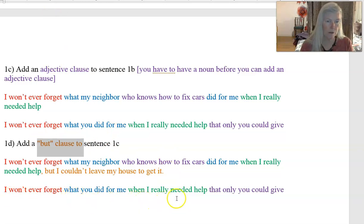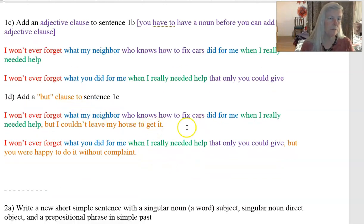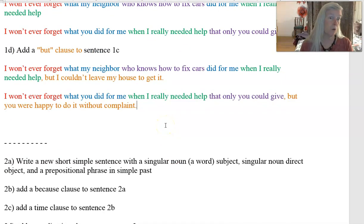I won't ever forget what you did for me when I really needed help that only you could give. But you were happy to do it without complaint. Not the best sentence. The one with the nouns in it up here, the neighbor, is better. But that works. Sometimes you have to go back and fix the first one in order to have them all work.